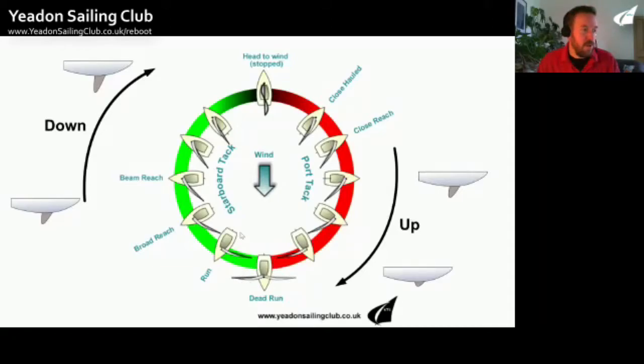Now, a quick tip that I'll mention here is if you do find yourself in a position where you're heading on downwind and you want to slow down, then obviously in this position here, if you let your sail out further, then all you're going to be really doing is catching more wind, and you'll just carry momentum. So if you do want to slow down when you're heading downwind, then actually what you can do is sheet in your sail, bring it in, and that actually reduces the area for catching the wind.